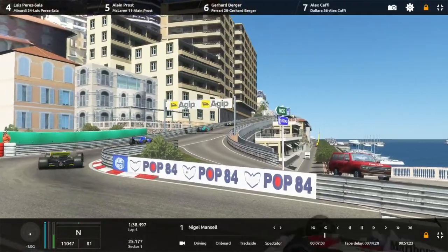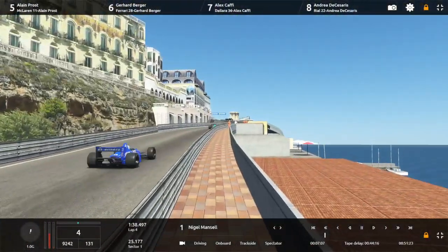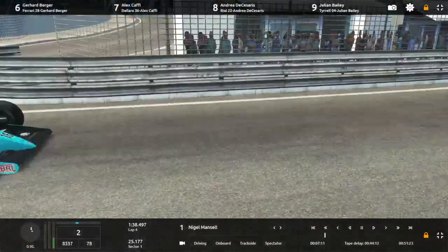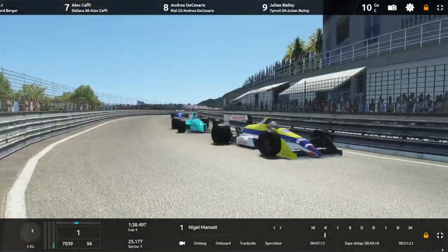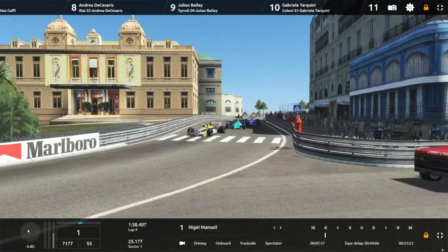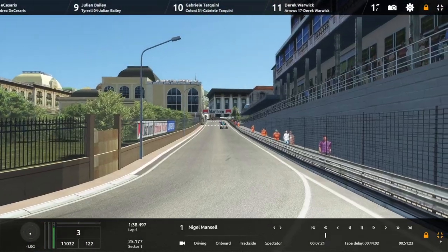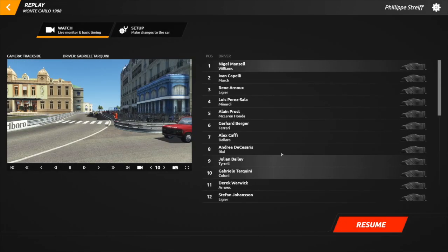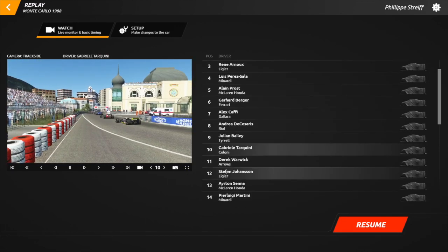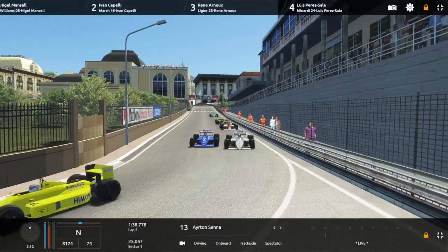They're back up to racing speed into turn 1. Mansell leads from Capelli. I think it's actually to the front wing there, just off the racing line, which is thankfully fine. Let's go further back to see any more battles. There's someone going a little bit wide there. I think that might have been McLaren, yeah, Ayrton Senna, King of Monaco, down in P13.